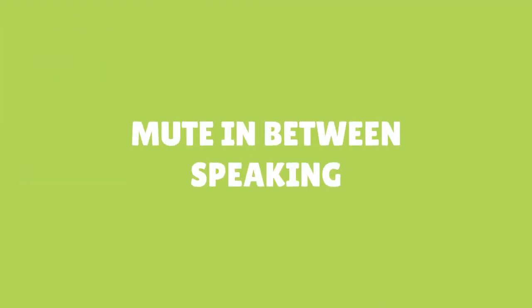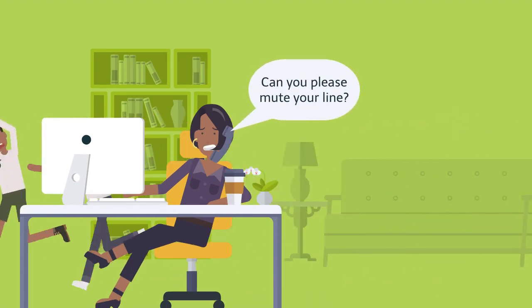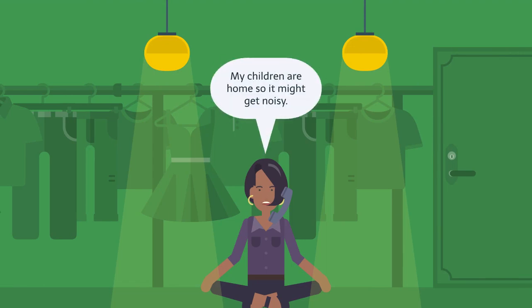Make sure to mute the microphone when you're not speaking to prevent background noises from coming through. Try to conduct your call from a room that is free from background distractions, and if you know noise will be an issue, be upfront about it at the beginning of the call.